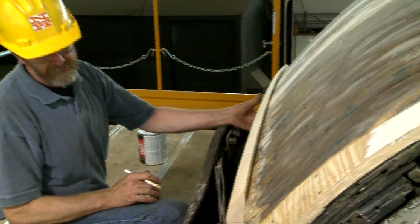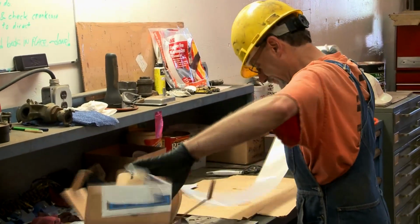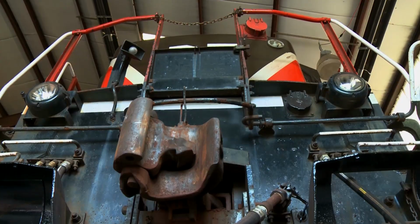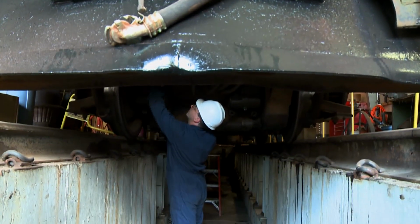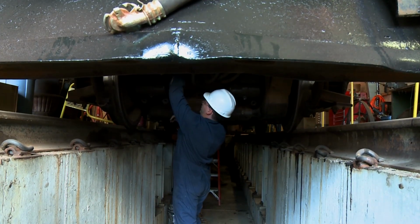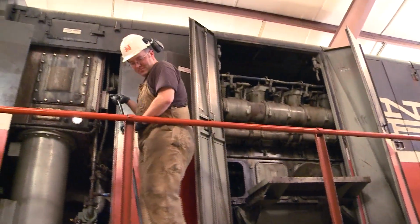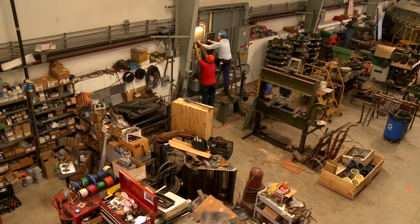Today, our restoration shop is a beehive of activity. Roof and interior wood repairs to 80-year-old coaches, cabooses, and freight cars are ongoing, along with federally mandated inspections, repairs, and upgrades to keep the locomotives and other equipment running on our busy summer, fall, and holiday schedules. Someone once said, you guys have a couple of lifetimes of work ahead of you.